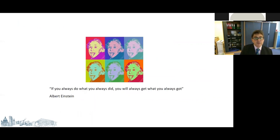I always think of this quote from Einstein as very relevant when speaking about spectral CT. If you do what you always did, you always get what you always got. And this is relevant because Einstein was awarded the first of his Nobel Prizes in 1905 for his work on the photoelectric effect. So in honor of Einstein, unfortunately a little bit of physics. And when it comes to physics, I always find that less is better.